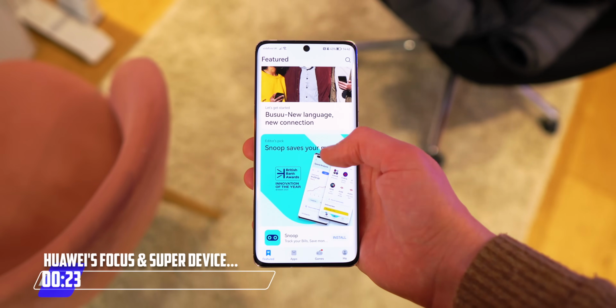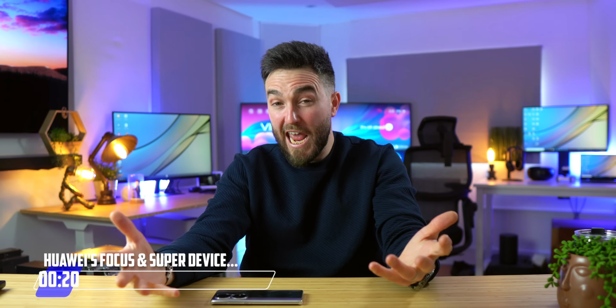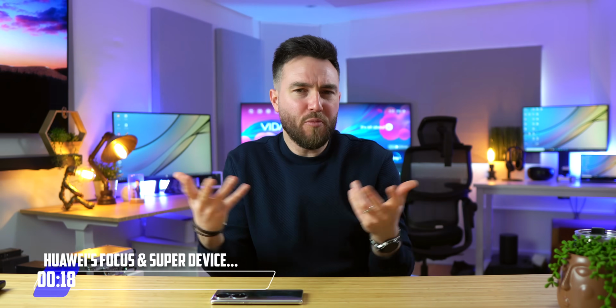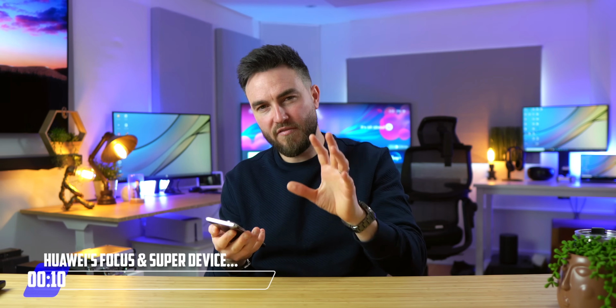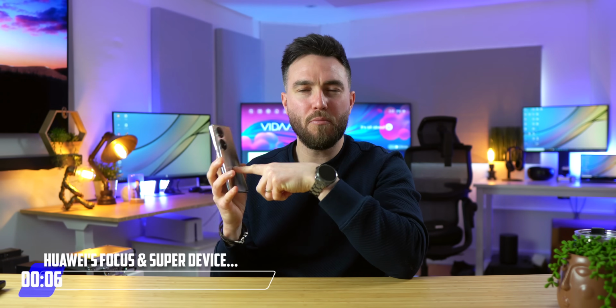The cycle continues. Could I see myself fully engaging in the Huawei super device idea? Absolutely. It sounds terrific. But do I need slightly more development from a software point of view in the pocket computer element to that super device? Probably. Watch this space.